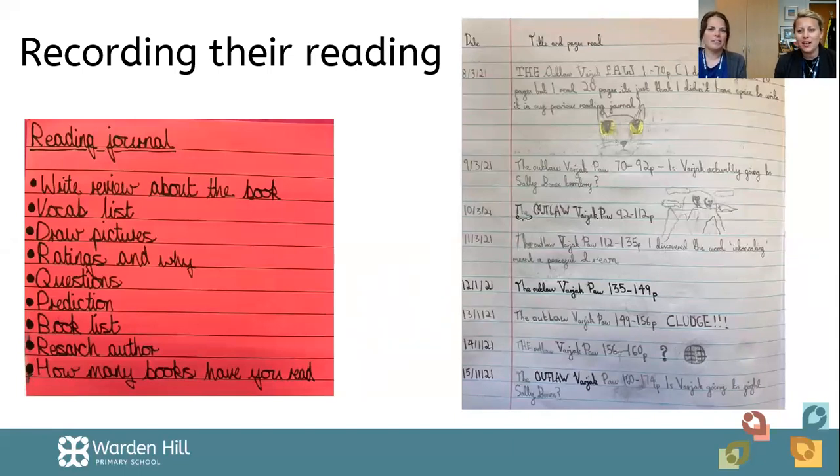And so you can see on the right hand side there, we've got little illustrations. We've got capital letters. You can see the Outlaw of Arjak Paul. We've actually got the words written like the book cover. So it's just making it their own, making it personal, and allowing them to do little jottings, to pose questions about what they've read. A couple of the teachers will answer back. They will ask questions about what they're reading, and then the children can have a response as well. And it's just really nice to see the engagement with what the children are reading.